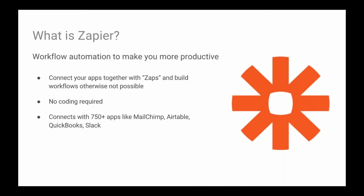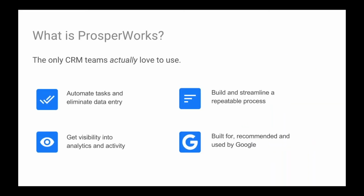I think that's all I have to say about Zapier. I can hand it off to you guys to tell us about ProsperWorks.